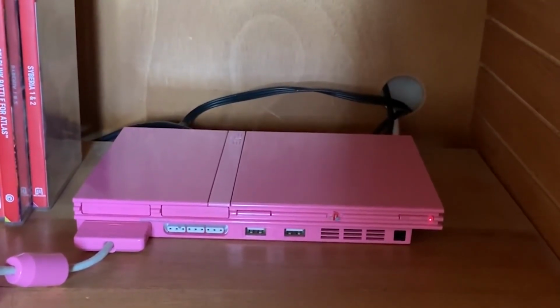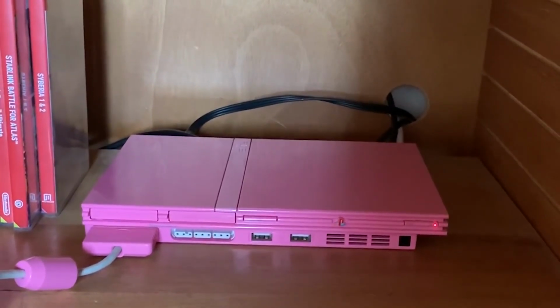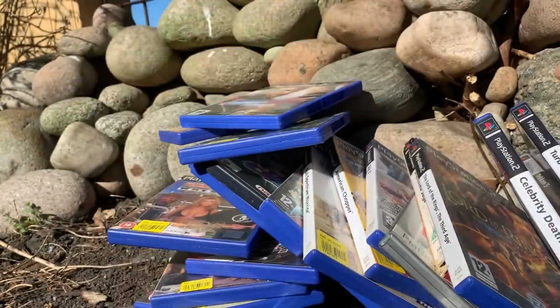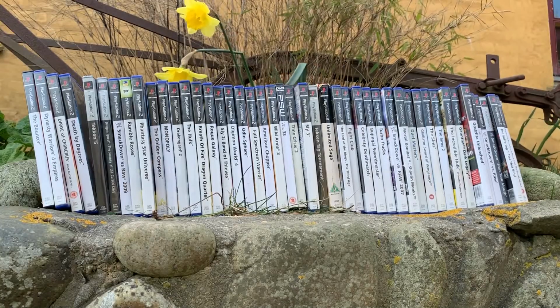This one here is almost complete. It has two pink controllers, but is missing the pink memory card. If I was a collector, I would probably give a shit, but I'm not, so I don't. I do, however, care about the games for this thing. And oh man, does it have a great library.